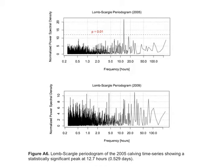I'll note one thing: if you look at the precise timing of these events in relation to the tides, in 2005, when it was very, very close to flotation, there was a tidal signal. The calving was about 25% more likely to occur during high tide. In 2009, that sensitivity totally disappears, which makes sense since it was very much afloat.